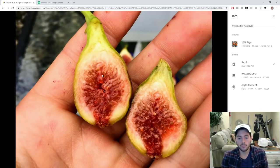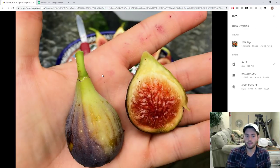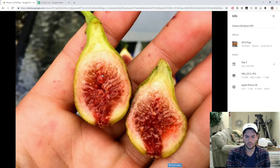Here we have Verdino del Nord. And this is an interesting little Italian fig that has probably good hardiness and good earliness, the ability to dry on the tree. Here's Hated de Argentile, which actually fell off the tree prematurely. Even though it looks quite beautiful, it looks quite tasty, it wasn't as tasty as you think. Neither was Verdino del Nord.